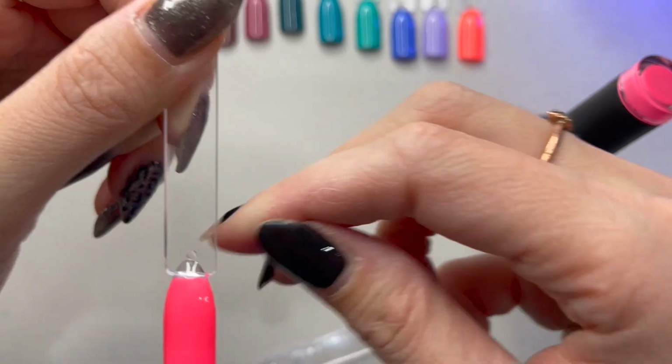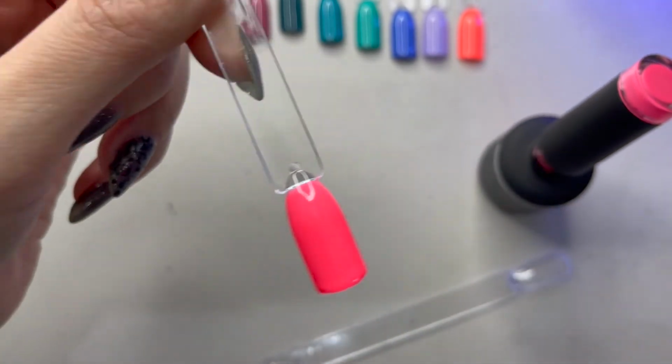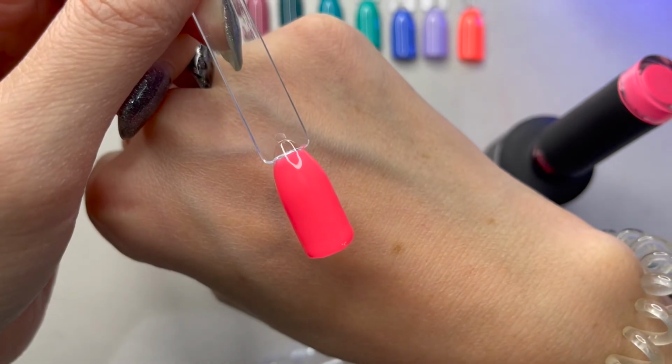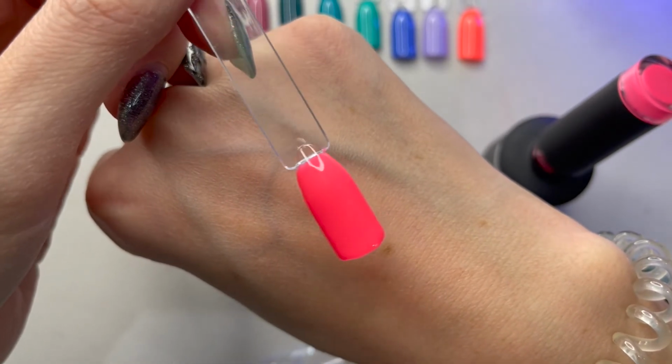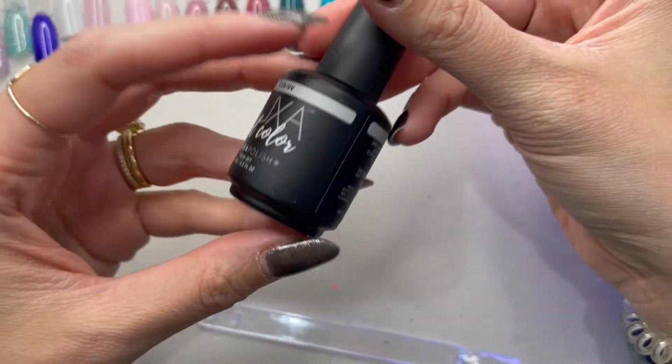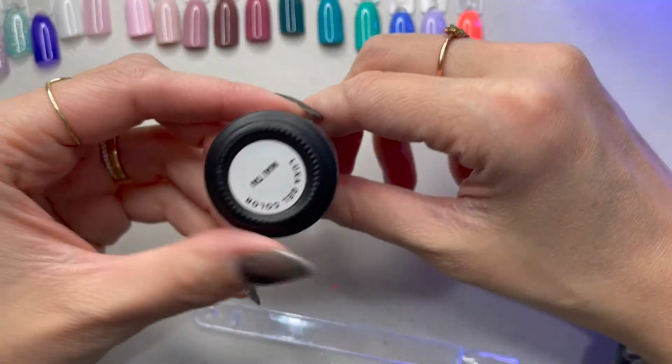Again, totally take you to the beach kind of color. Look at that. Oh, it's so pretty. This makes me want summer so bad. Okay, and last, I don't know why I saved this for last because it's certainly not least.